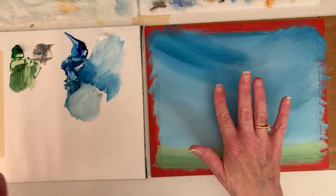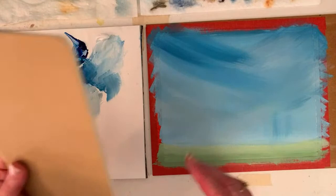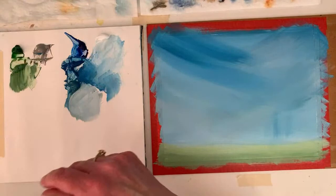Is that dry enough? I could use a hair dryer, but if it's not dry enough, I can fill the gap. I think it is. Okay. And then I feel a cold spot. Yeah. Okay.